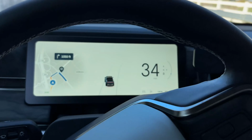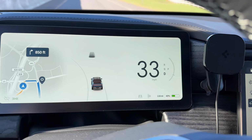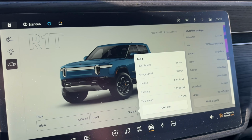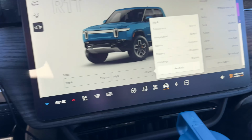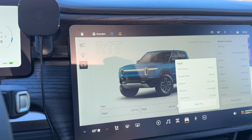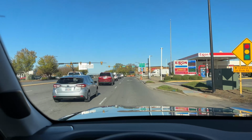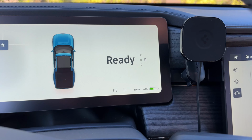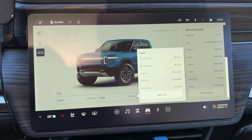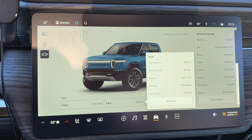Just exiting here, we're at 43% state of charge, which is actually 1% higher than we arrived with previously. And we're at 1.78 miles per kilowatt hour, essentially the same. Previously we were at 1.8. So we'll be pulling up to the charge station, then I'll give you the final after we regen a little bit. And there we have it. We arrived with 43%, so 1% higher than the previous test, and 1.79 miles per kilowatt hour, effectively the same.